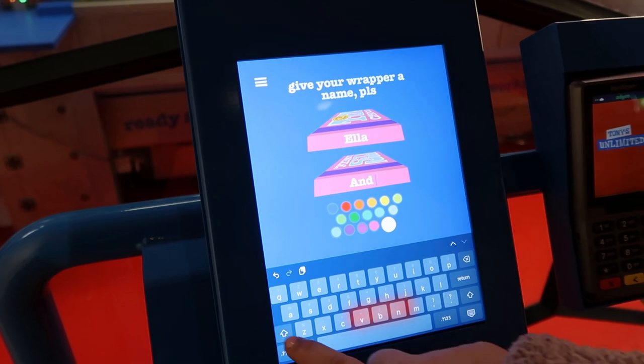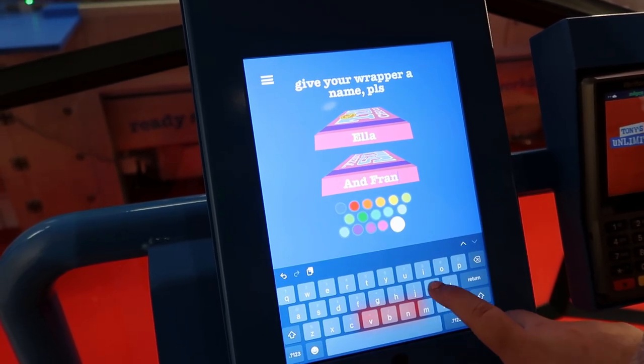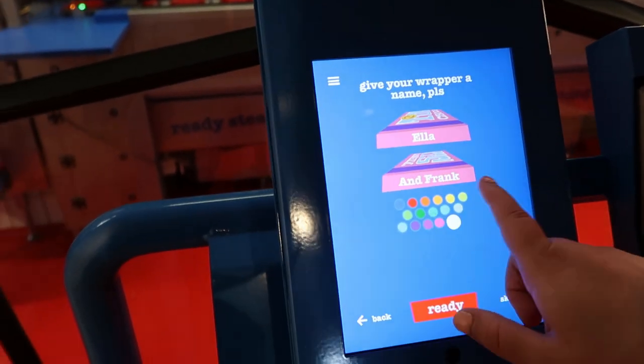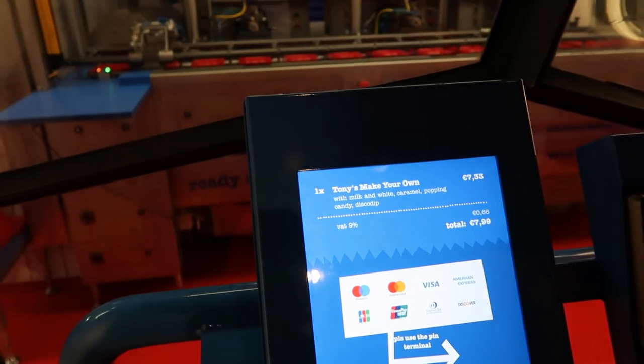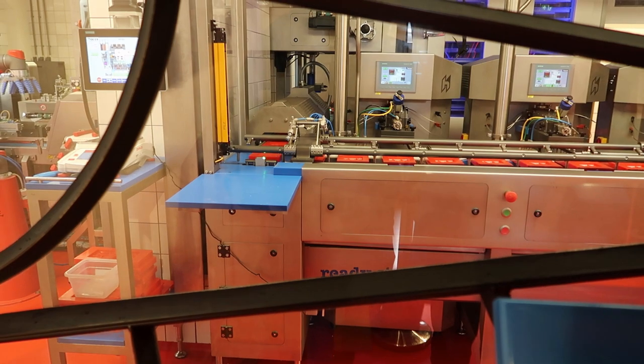Can you put a name on them? What colour do you want them to be? I think white looks good. Yeah? Ready. There we go. We'll get it paid for and then it looks like they're all getting everything set and ready. Alright. Expected around 2 o'clock.